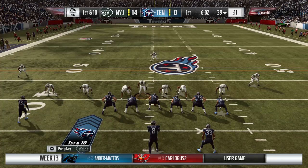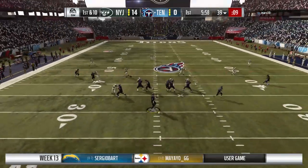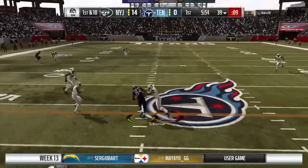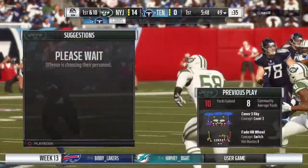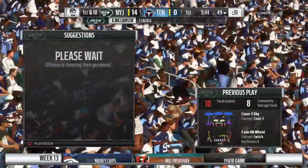Set. Blue 80. On 1st and 10, here's Mariota. And Davis has it over the middle. And getting this just shy of midfield, they'll spot it at the 49. That's a first down pickup for Tennessee on a gain of 10.